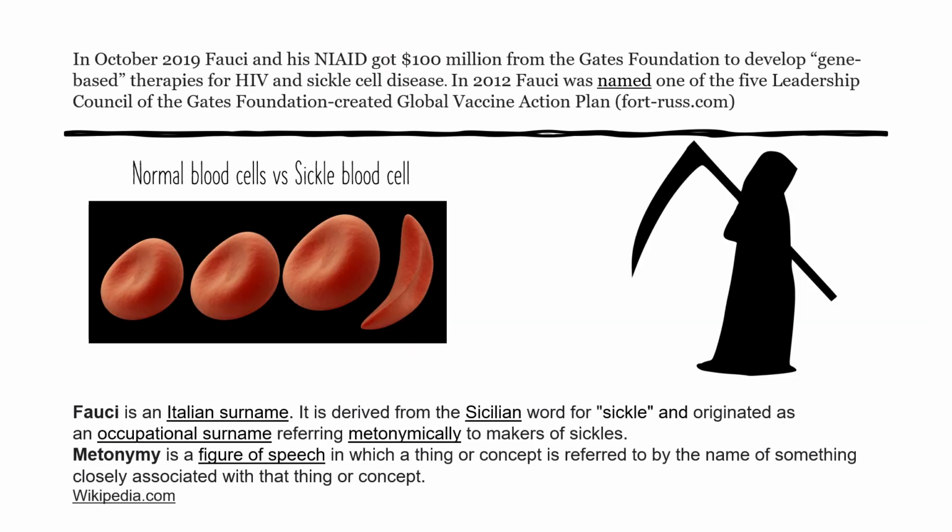In October 2019, Fauci and his NIAID got $100 million from the Gates Foundation to develop gene-based therapies for HIV and sickle cell disease. In 2012, Fauci was named one of the 5 leadership councils of the Gates Foundation, which created the Global Vaccine Action Plan. This was taken from FortRuss.com. It also shows how a normal blood cell looks versus a sickle blood cell, so as they showed here, he's also over sickle cell.